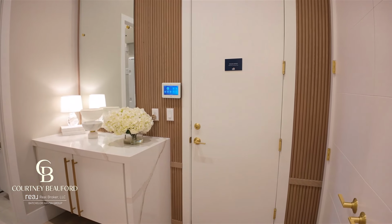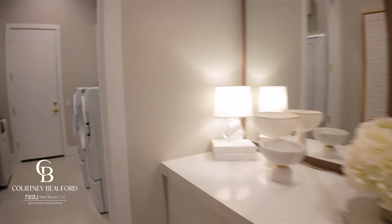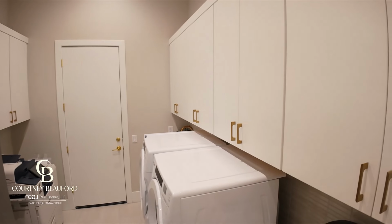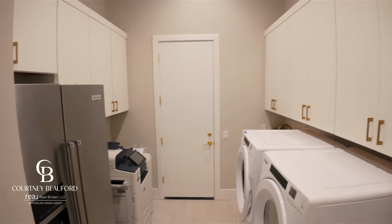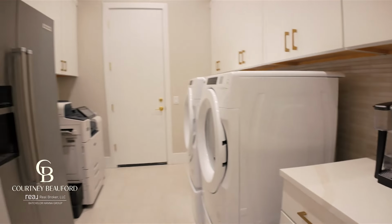This is going to be the door to your garage. That's the sales office currently. You've got a storage cabinet here, and then this is going to be your laundry room. The upper cabinets are going to be an upgrade as opposed to the lower cabinet over here, which is a standard. Okay.